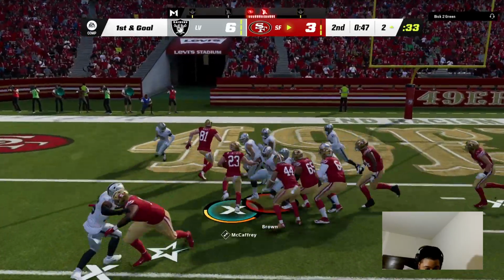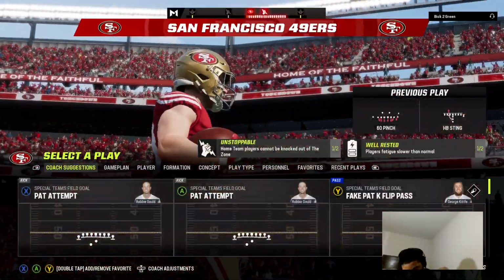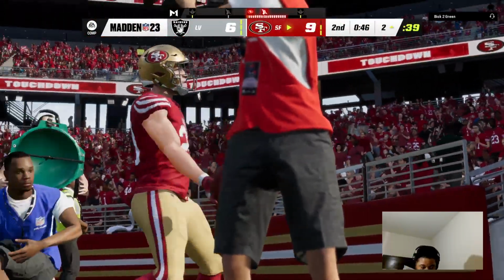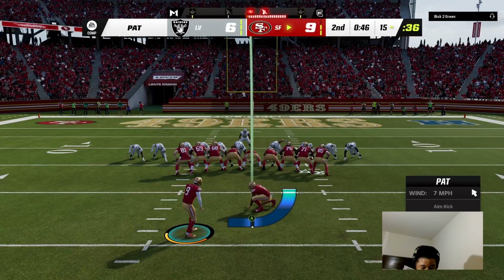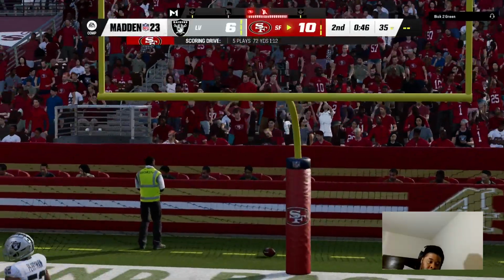They'll try to run with McCaffrey. And across the chalk into the end zone. It's a touchdown. Christian McCaffrey taking it in from 2 yards out. And the 49ers will take the lead here in the final minute of the first half. Robbie Gould on for the extra point. And he's got it as the lead is now 10-6.